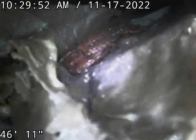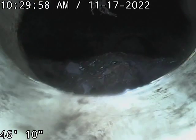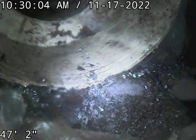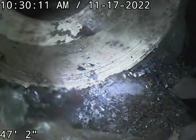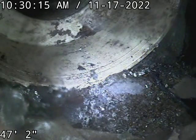I cannot push past this point. I cannot tell if this is a transition to the main or... It looks like there's another line coming in right there across. You can see the water flowing into it. I'm going to stop. So I'm going to come back and go the other direction.